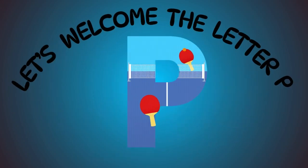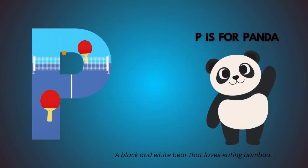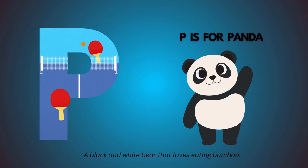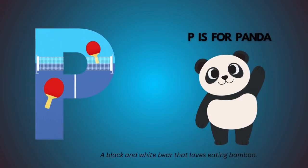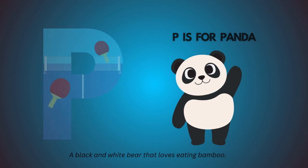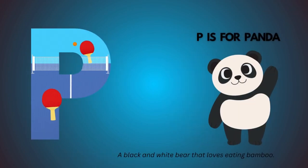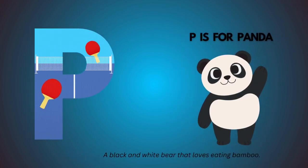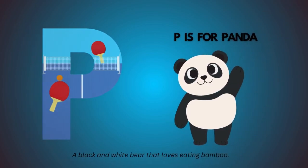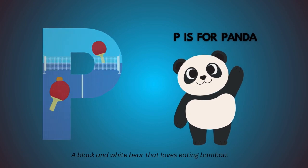Let's welcome the letter P. P is for panda. A black and white bear that loves eating bamboo.